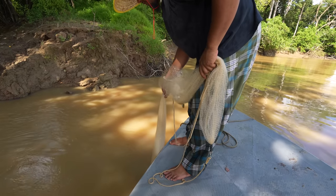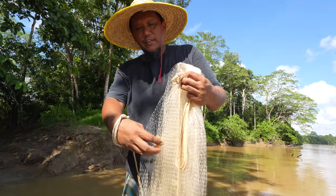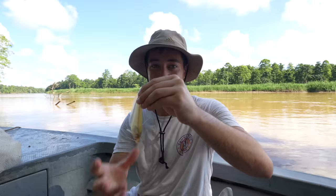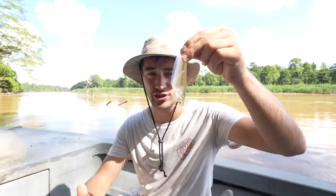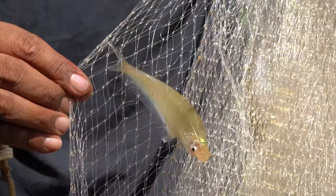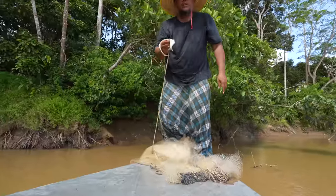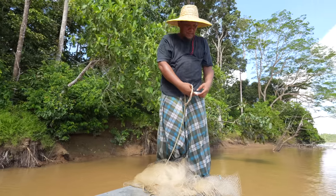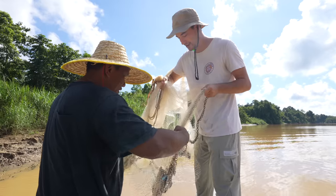Couple little fish. Yeah, nice. Lice fish? Yeah. So Nelson did have a little bit of luck on that net throw. Surprisingly, caught these little lice fish. They're actually full grown. We not keep this one, yeah? No. This one we let them free.